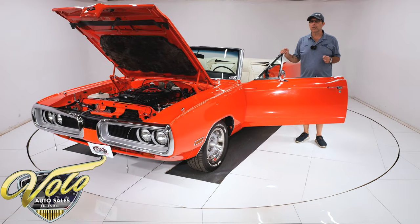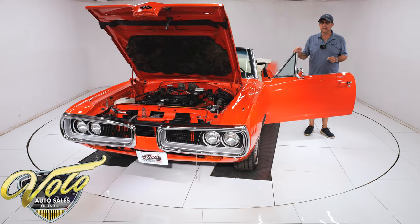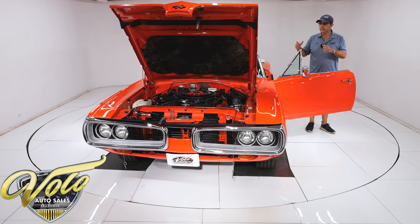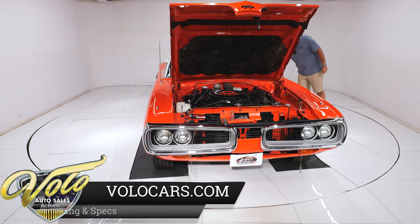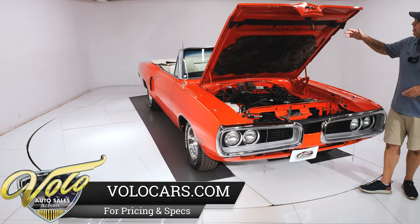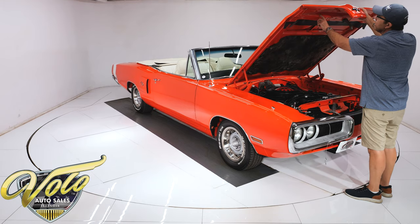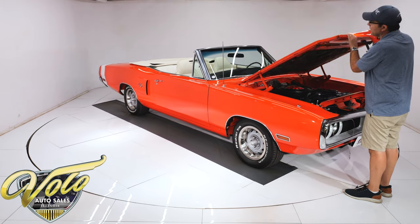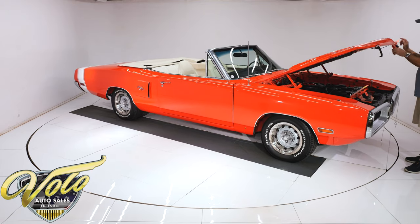They made 147 Coronet 500s with the 383. So this car was actually more rare than the RT 440. So it's a rare car regardless. They don't make many Mopar convertibles in any model. Now the paint is flaking right here. And then I told you there's a couple more scratches. There's one on the edge here, a little nick right up here.